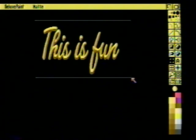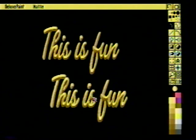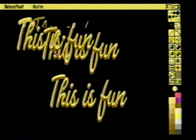Once the font is on the screen, you can move it around by making it a brush with the Brush Selector tool. Then you can reposition it wherever you like. We'll talk more about that in a minute.